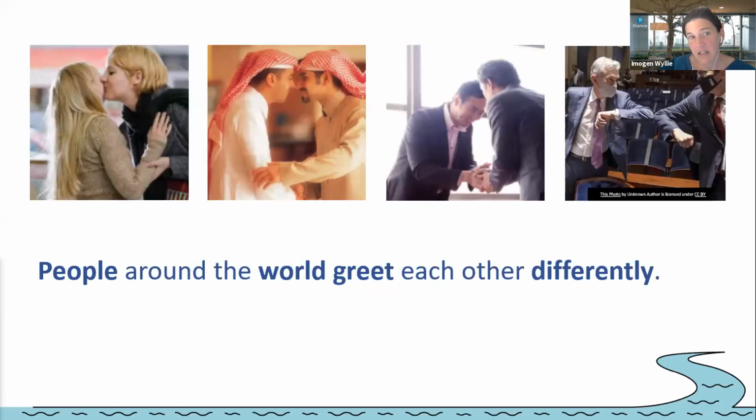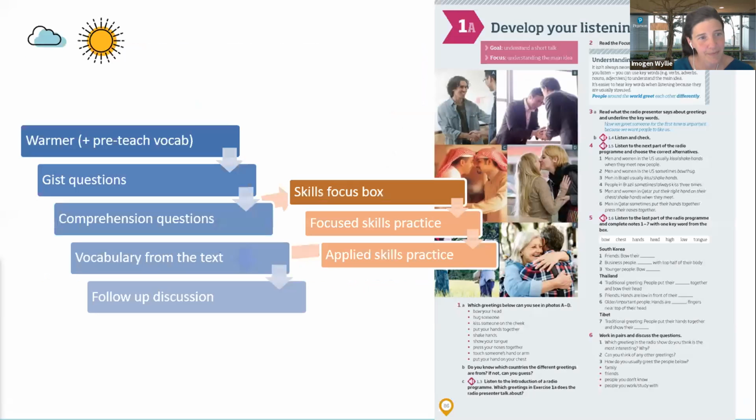The unstressed words are usually grammatical markers, so your prepositions, your articles, your pronouns. And what we want students to take away from this is that actually, when they're listening, they really only need to focus on the stressed words to be able to understand the main idea of a lesson. This is something that they can take away and apply to any topic.